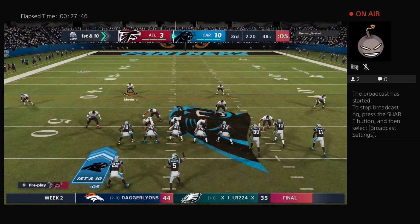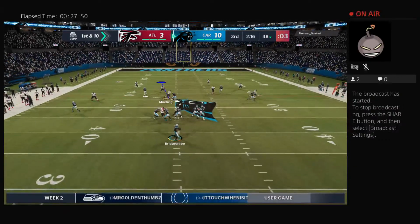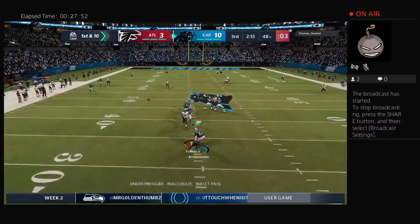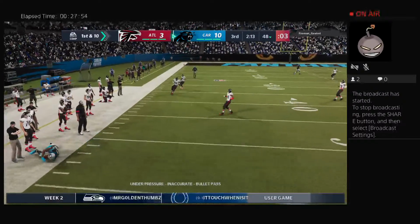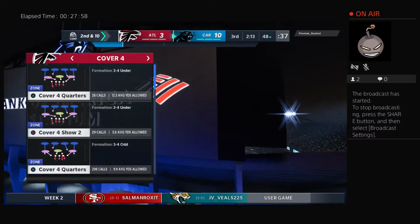54 is Mike. 54 line. Check. Watch 54. Throwing is Bridgewater. That'll be caught by his tight end, Ian Thomas. No gain there on the completion.